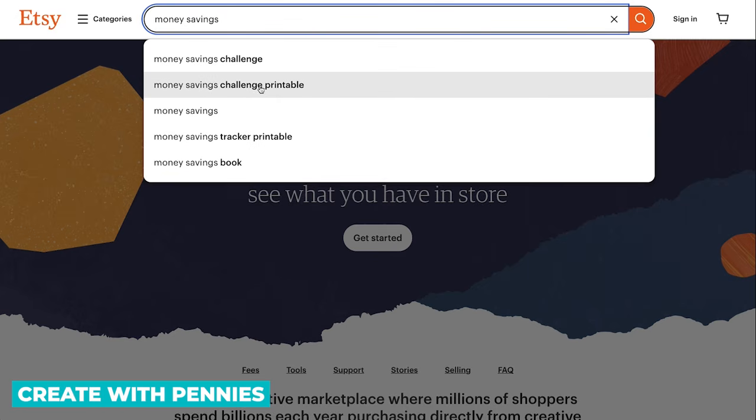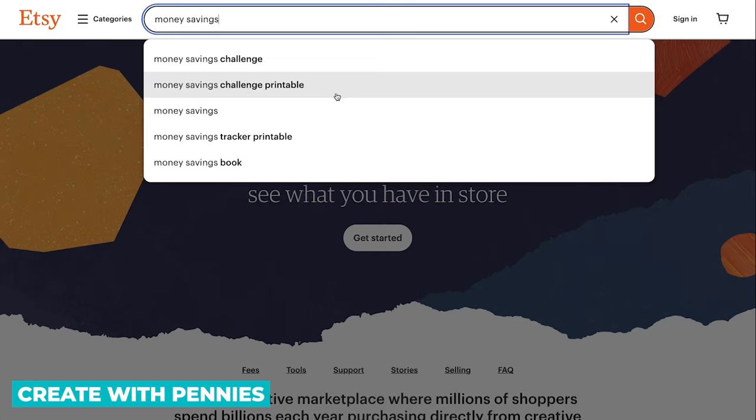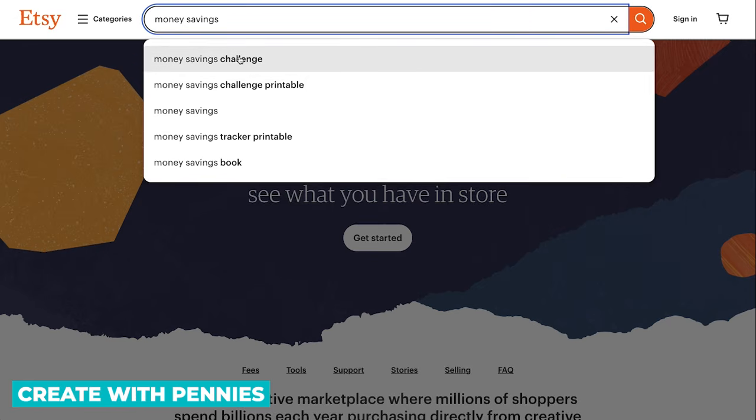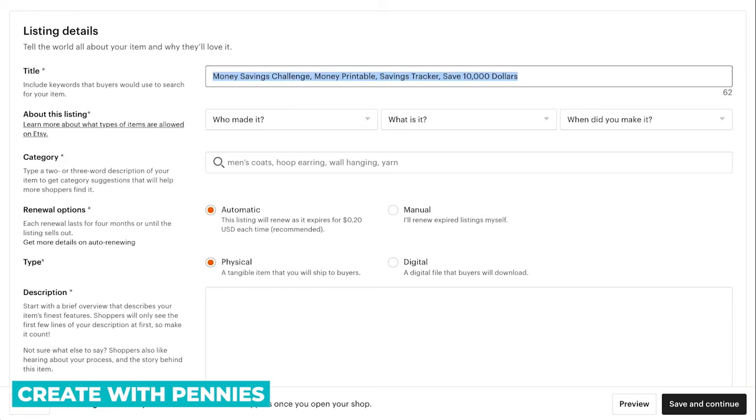So anything that auto populates in this search bar, when you have a little drop down, this is a great keyword, money savings challenge printable. There you go. You aren't going to know how many people are typing that, but you know that enough people are searching that Etsy has auto populated it into its search bar, because Etsy knows that people on their site are looking for these things. So that's a cheap, free way to do it.